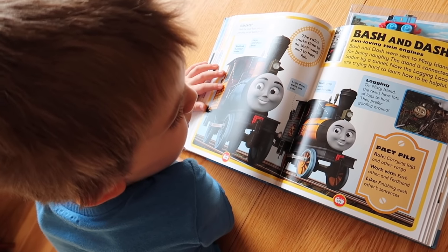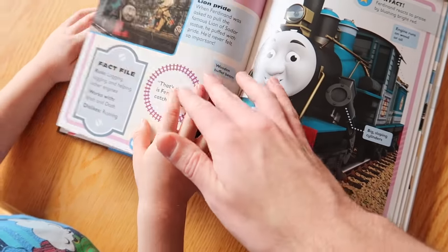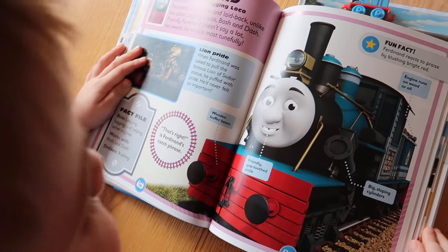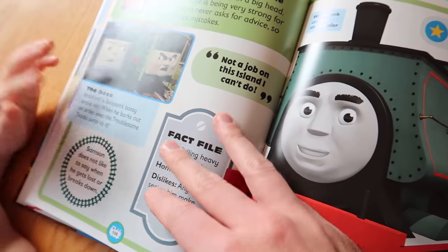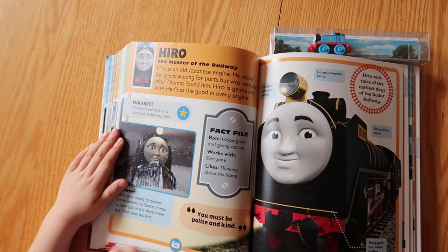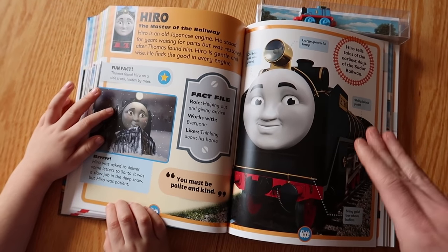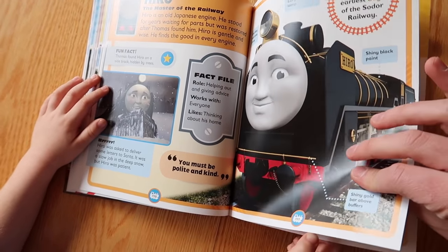Dash and Ferdinand. Bash and Dash. Bash and Dash. You're close. You got one of them. So one left. There's Ferdinand. Oh. Who do we got in the next page here? Samson, yes. And this is the engine we have. What's his name? Hero. We have Hero. Yes. The big steamy engine.